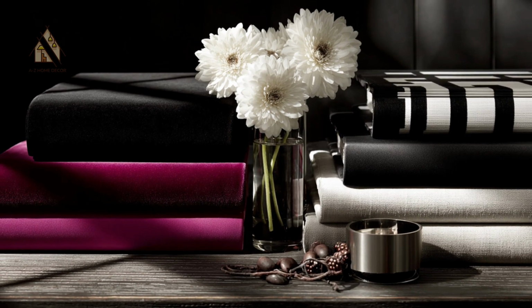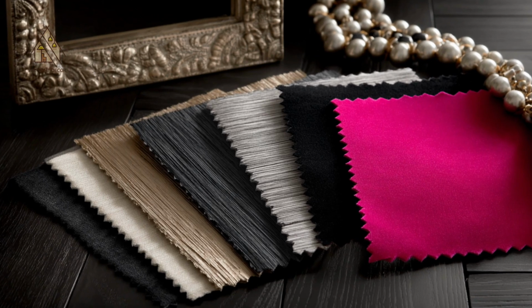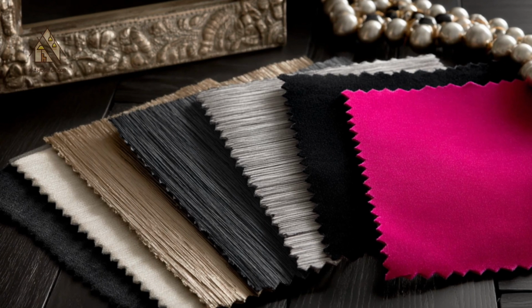In this dance between drama and elegance, black gives you the stage. Fuchsia delivers the spotlight. Use both wisely, and your space won't just look luxe, it will live and breathe it.